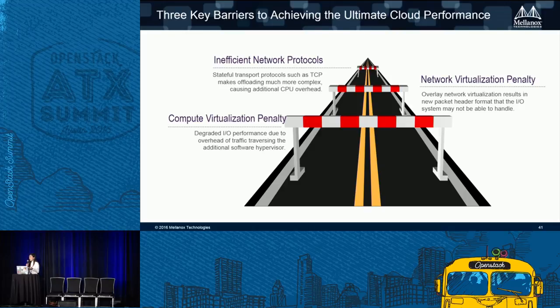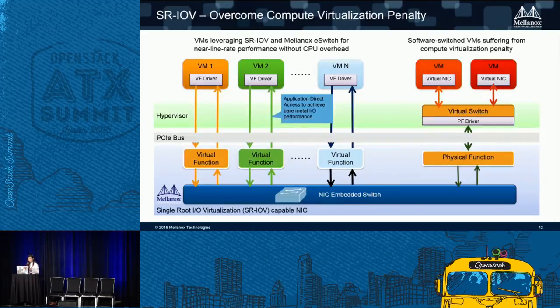So as a result, it has a lot of built-in mechanisms to handle handshakes and sequence number checks, etc., that must be done in the CPU. But there are new generation protocols that can eliminate these kinds of inefficiencies. So how do we overcome these?